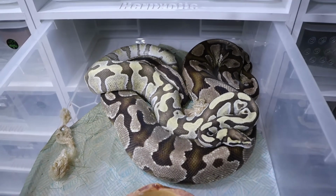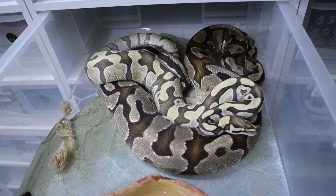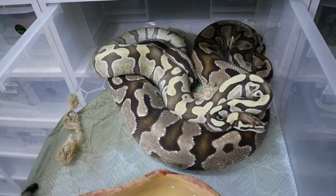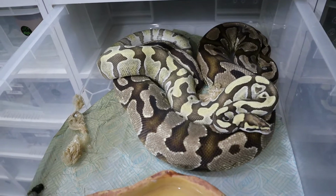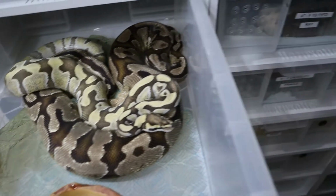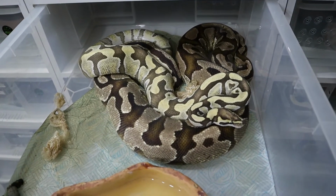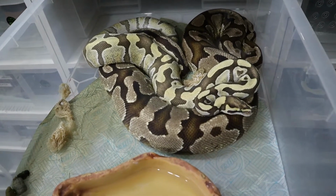So we're going to go through all our breeding plans for 2021, but we've probably had about 10 locks so far this year, so we're doing really well. Jad's just checking the temps, and then make sure all the temps are looking good. But we'll leave these in peace.